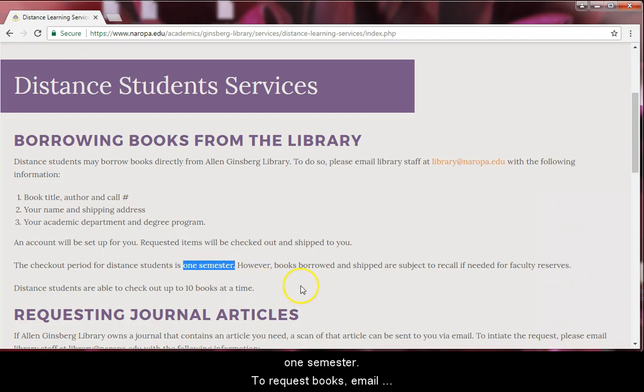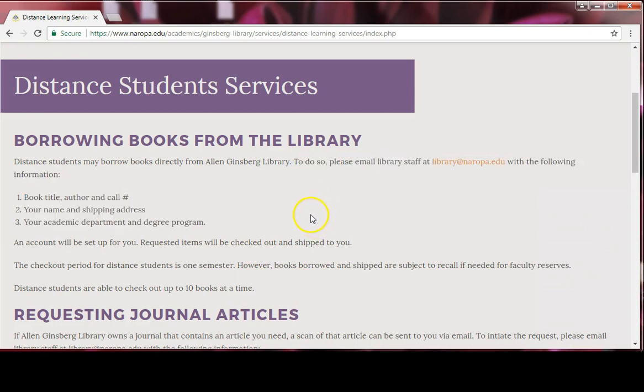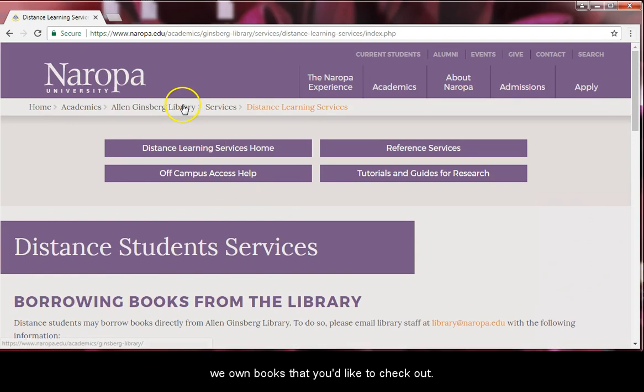To request books, email library@naropa.edu with the citation. To expedite this service, please stop by one of Naropa's libraries while you are on campus, if possible, to set up your library account. Please bring your student ID with you. Like on-campus students, distance learning students can search the library's Hellcat catalog to determine whether we own books that you'd like to check out.